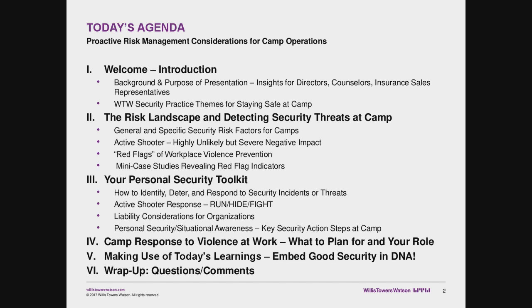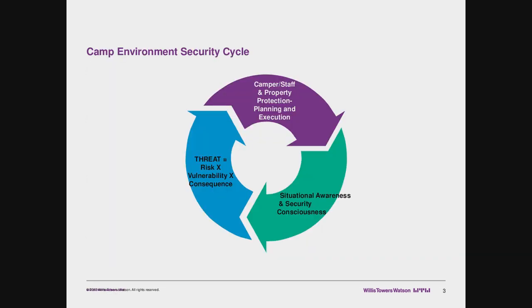And then we will wrap up with a special slide we've prepared for you, demonstrating various considerations which we feel you should use almost in a checklist fashion as you, again, prepare for summer camp. Okay, super. So moving right along to the next slide, which is slide number 3.